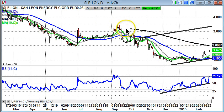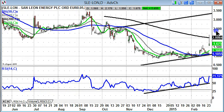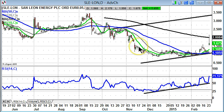Another stock where there's good news is Sanlion Energy. I spoke to the company yesterday, and it all sounded rather encouraging. On the technical front, we have something which is just as encouraging, in the sense that the spike that we saw yesterday completes an island reversal. That is a bullish formation. You gap down and then you gap up. So that looks encouraging. Support in the first instance towards the initial February resistance, which is at 1.6 pence.